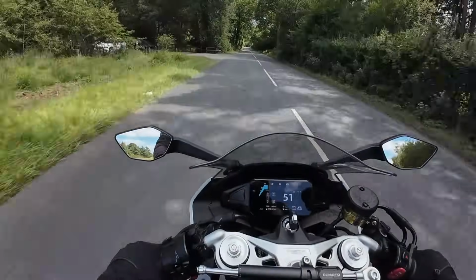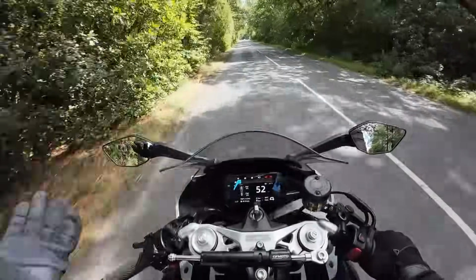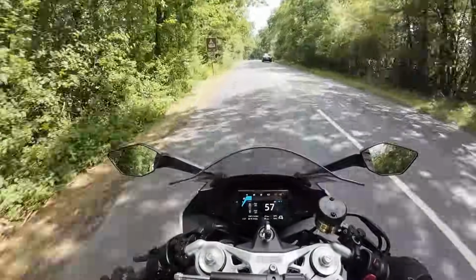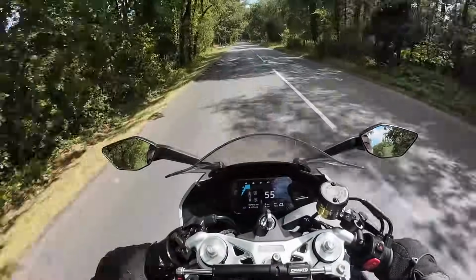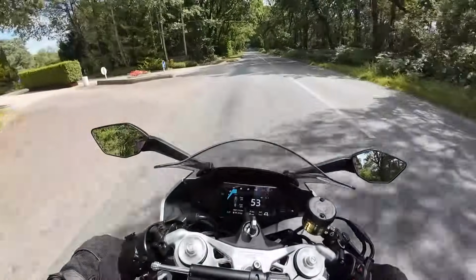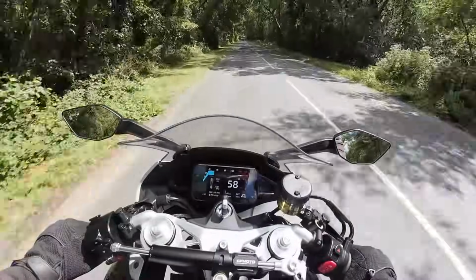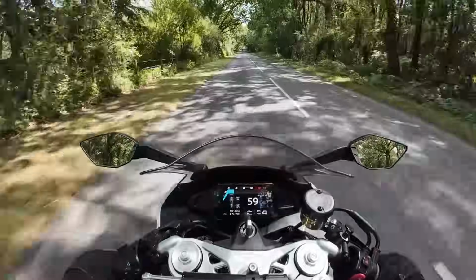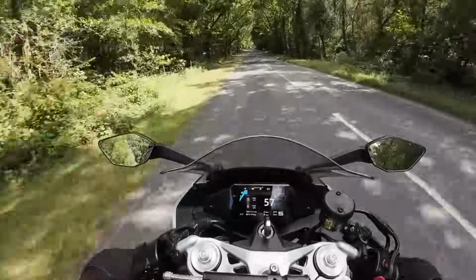The feel of the bike, the fit and finish, honestly it feels like a 12 grand motorbike or even more, and you're getting this for a shade under £7,000, which to me is an absolute steal. Suspension is very sporty. You can feel every single bit the bike's doing, but it's still compliant. UK roads are very bumpy, and this is absolutely fine over the bumps.